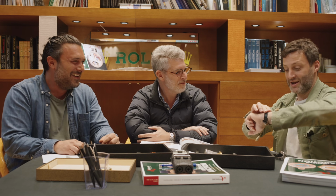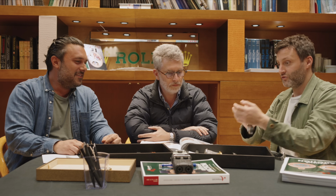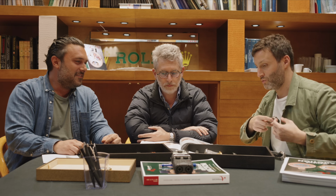I still have this on my wrist. I love this watch. I will absolutely be bidding on it. Okay, moving along. Before Sasha has a hemorrhage over this 1463, what is our next lot?